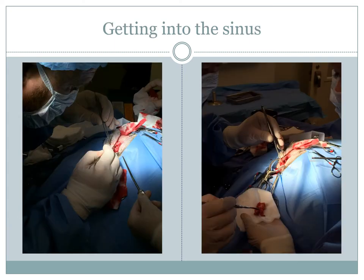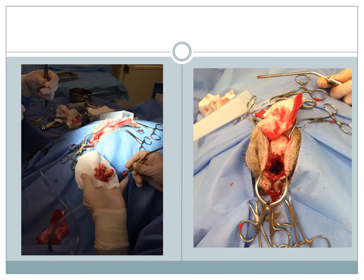So as you can see, they went in, and this is kind of that sinus area right there. They had to pull that tumor out. They had to go into that sinus and pull that out. So this is his little head right here. His beak would be down in this area, like towards that Gelpi retractor. So that's a pretty big hole.